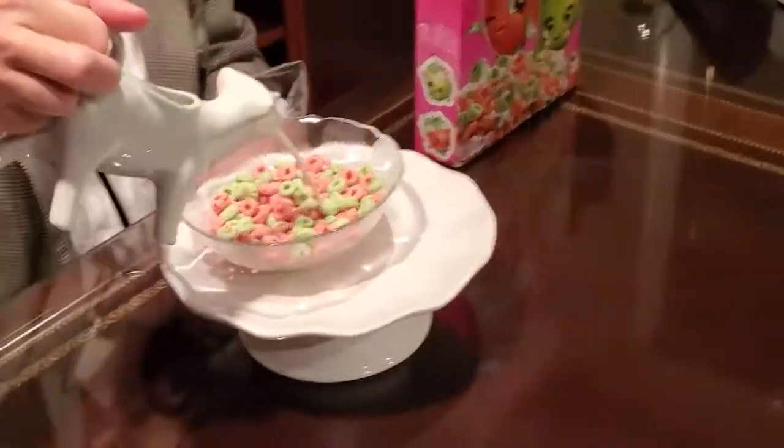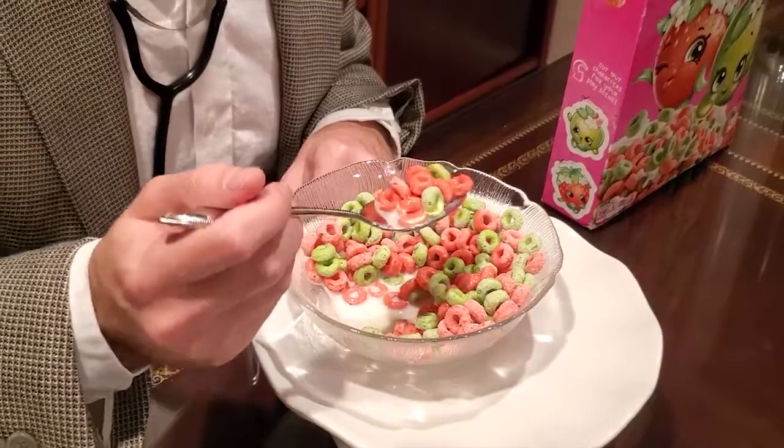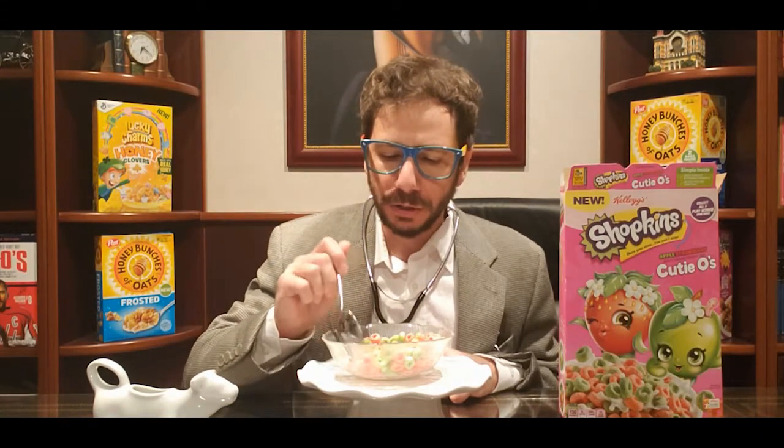The adding of the milk. Bleh. Classy. I'm wondering if this milk will cut a little bit of the sweetness like it does with many cereals. Nope. Still very sweet. I would say this cereal may even be a little too sweet for my taste.